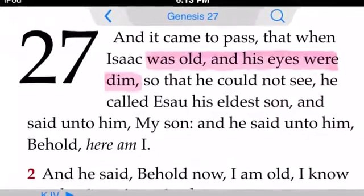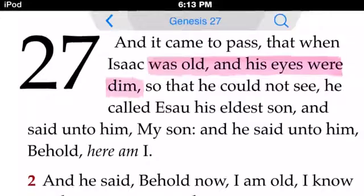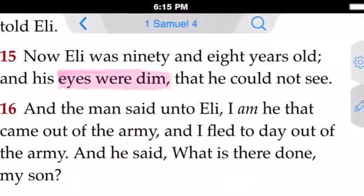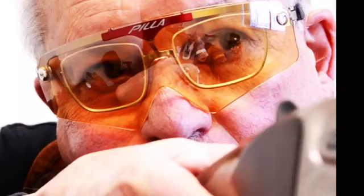Hey, let's look at the Bible for a minute. Genesis is an old, old book. And here it talks about somebody whose eyes are dim. A little later on, there's another guy who's 98 years old, dim eyes. If you were an older person, could these possibly help, if you were going to read, for instance?